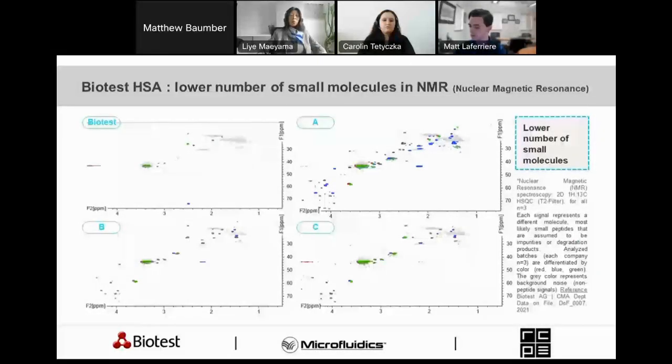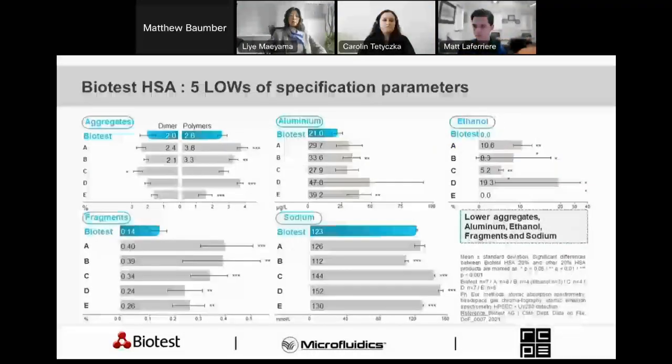These are the same data measured in NMR. You can see the visualization by diagrams, and one signal represents a small molecule. Comparing Biotest and other albumin preparations, you can also see here the high purity of Biotest HSA. Internally at Biotest, we checked some of the specification parameters. We found that for aggregates, dimers, polymers, aluminum, ethanol, fragments, and sodium, we see lower values and conclude that we have a higher purity in comparison to the other albumin preparations.